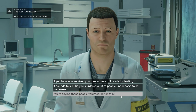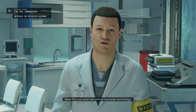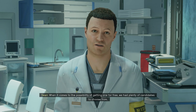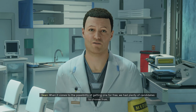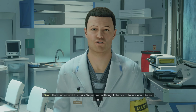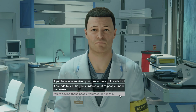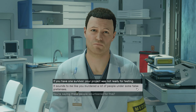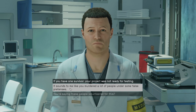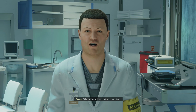You're saying these people volunteered for this? Not everyone can afford neuroamp technology. When it comes to the possibility of getting one for free, we had plenty of candidates to choose from. They understood the risks. We just never thought the chance of failure would be so high. Sounds to me like you murdered a lot of people under some false pretenses. Whoa, let's not take it too far.